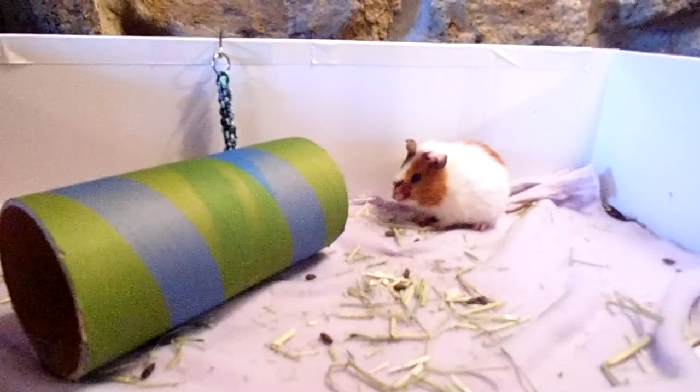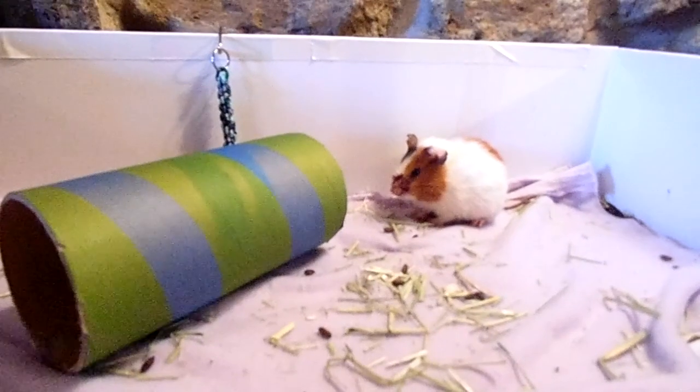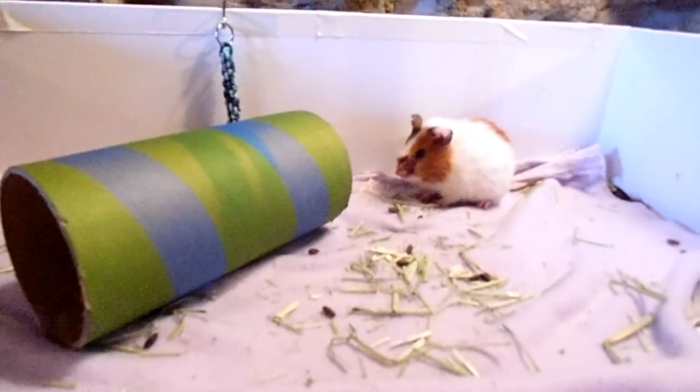What was it? Oh, the name of the dusty stuff that the pet shop gave to me. It starts with a D. It's something Earth. I cannot remember the name of it.